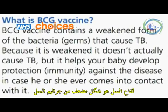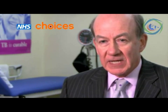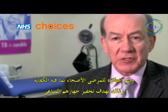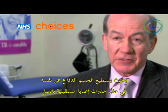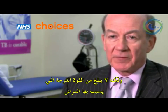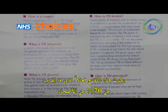BCG vaccine is a living, weakened form of the TB bacterium, and it's given to people so that it's strong enough to stimulate their immune system, so that when in the future they come across tuberculosis, they've got some resistance against it, but it's not so strong that it makes people ill. And it's about 70% effective in people with normal immunity.